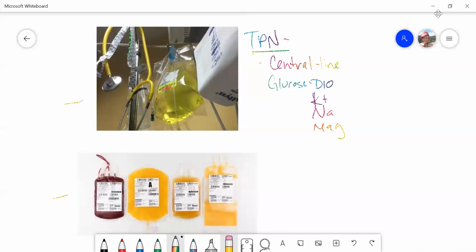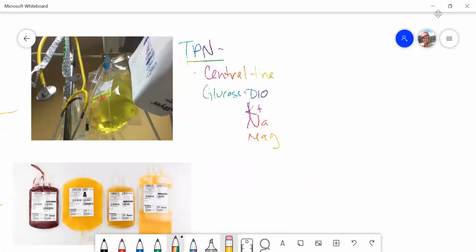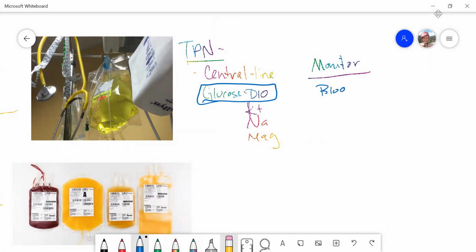Now, when somebody's on TPN, it's not just about hooking somebody up to a medication and walking away. As nurses, we have to understand that we are going to be monitoring them. And what are we going to be monitoring for? Well, think about it, we're giving all this sugar. We probably need to know what their blood glucose or blood sugar is. So this might be something that we routinely check, especially in a hospital where they're getting used to it. We may have to check their blood sugars Q6. Why wouldn't we check it ACHS? Why would we check blood sugars Q6?